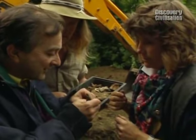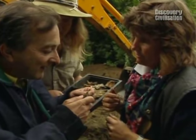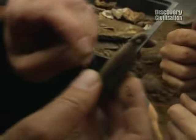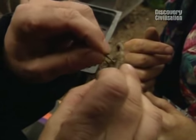But nice as finds like this are, I'm a bit worried. Yesterday, this trench was producing medieval pottery. Now it's all later stuff, which doesn't bode well for finding the castle.